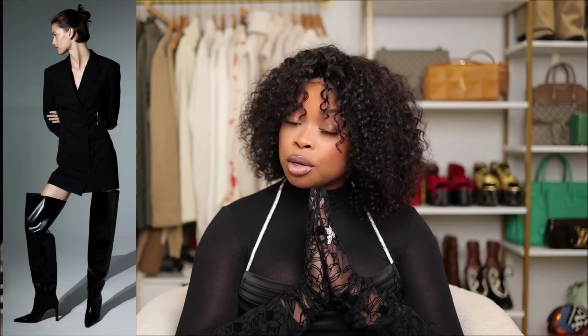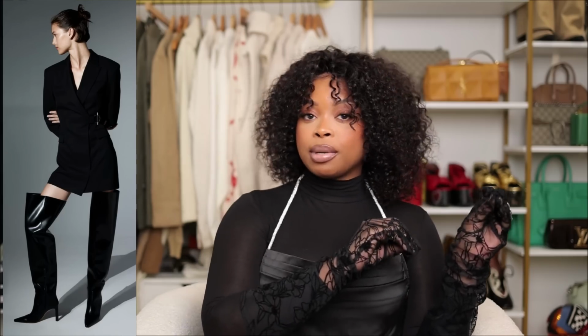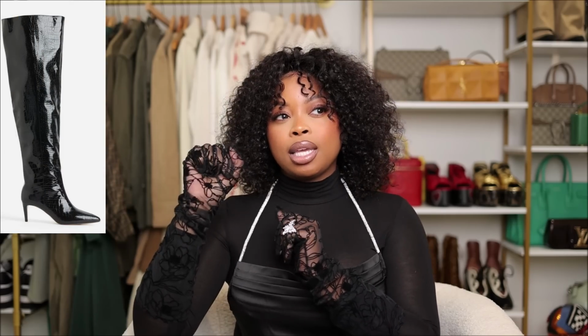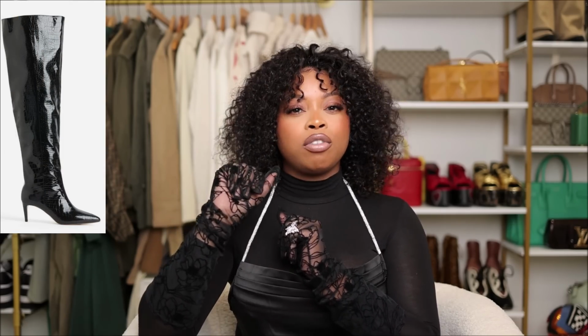Baby, this boot, listen, if you can get your hands on this boot, if you can get these in your size, please pick these up for me because I cannot pick these up. Y'all, this boot is beautiful. Next recommendation, they also have a shorter heel. This one is, it's giving you fashion girl moment. It's giving you, I want to be comfortable, but I'm still giving you a look.